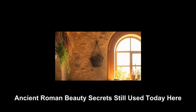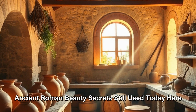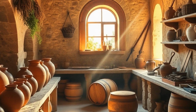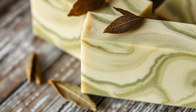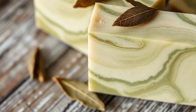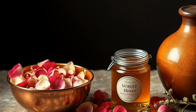The influence of Roman beauty practices still shapes many products we use today. Take a look at modern luxury soaps. Many use olive oil as a base, just like the Romans did. The popular cleansing method of oil-based makeup removal comes straight from Roman times. Even some of their plant-based ingredients like rosemary, lavender, and chamomile are staples in today's skincare.